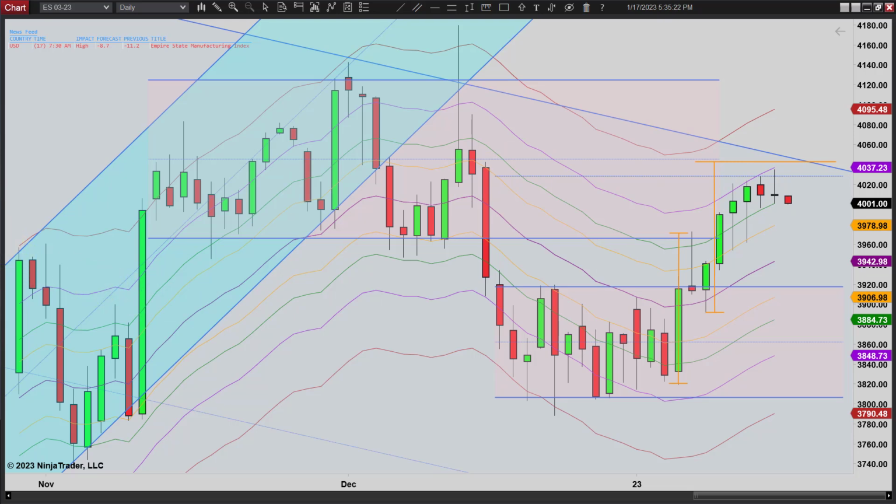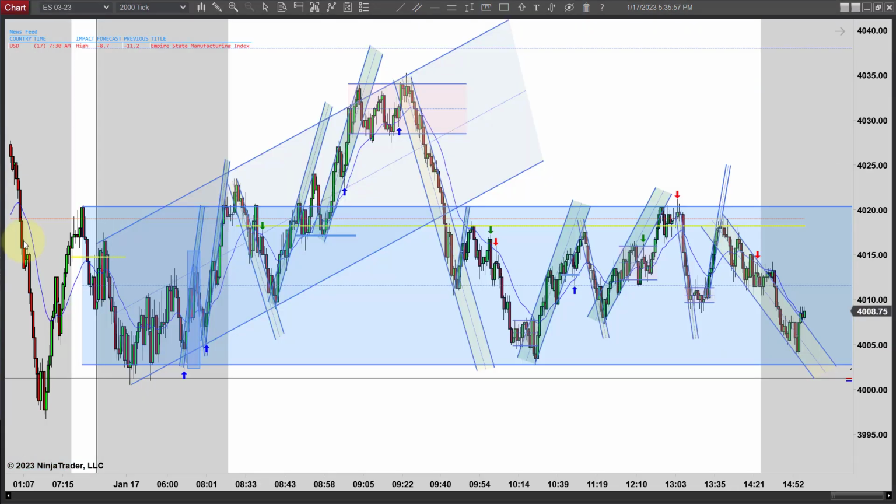Let's flip over to the 2,000 tick chart. We'll take a look at it. It kind of mirrors what you see here, except that we had the early rally and then we kind of sold off and went into a trading range. So we'll flip over there and look at that and go through the trades.